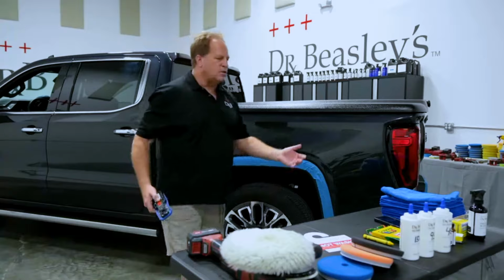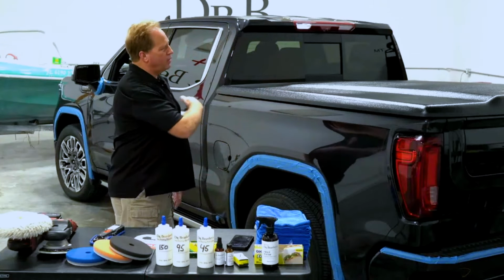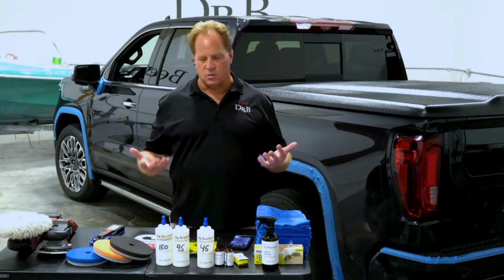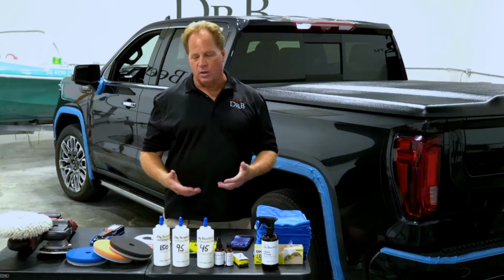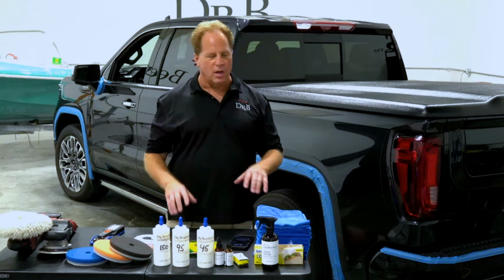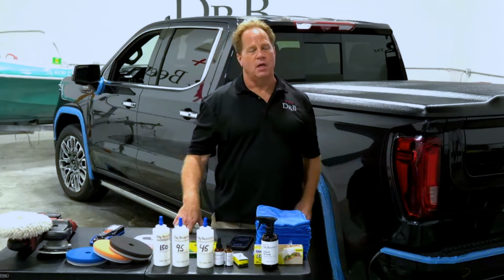Anyway, I've already detailed this entire truck except for this side of the bed. So I've already done everything else, which means I've also done test spots and dialed in what it takes. What it took was the NSP 150 to pull out the holograms, with the foam cutting pad on a powerful gear-driven orbital. Then I think I did a finish polish with 95 and a polishing pad, and then it's ready to coat.